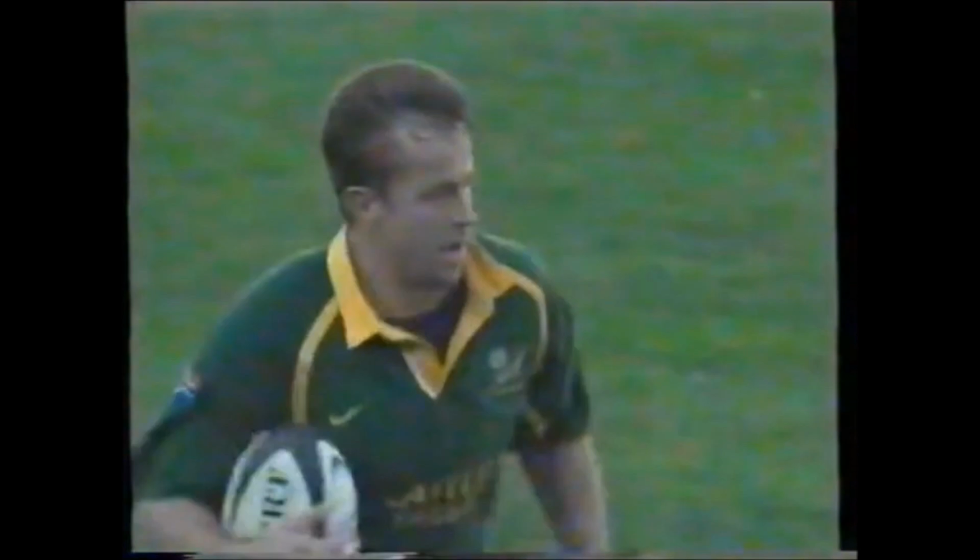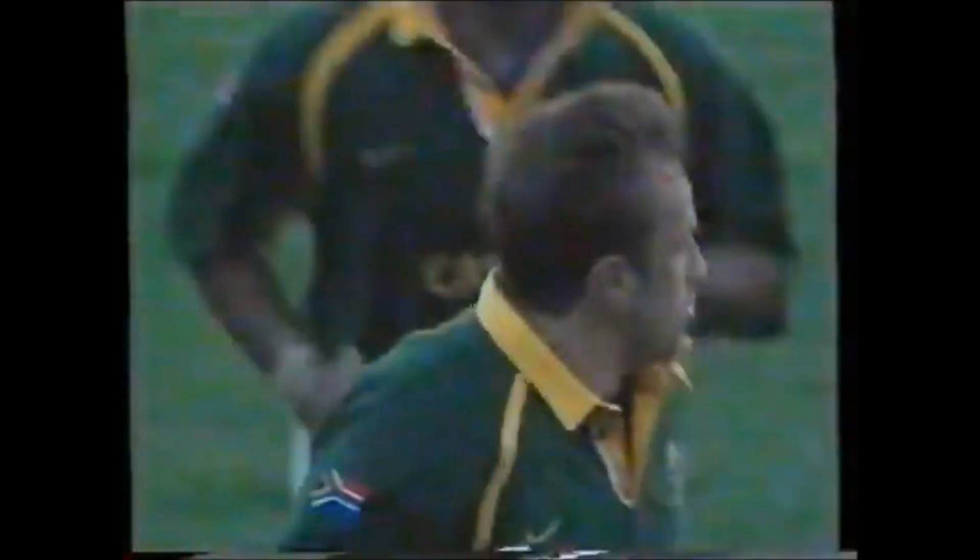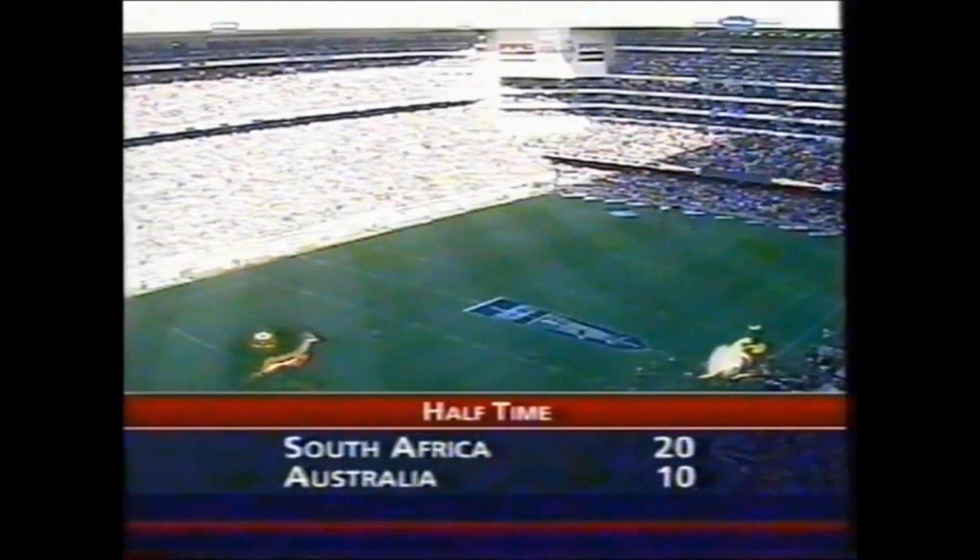Well, the referee reacts to the half-time siren. Corner kicker will be very, very happy with what has gone on in this first half. South Africa lead by 20 points to 10, two tries, and one in particular by Victor Matfield. What a gem that was.